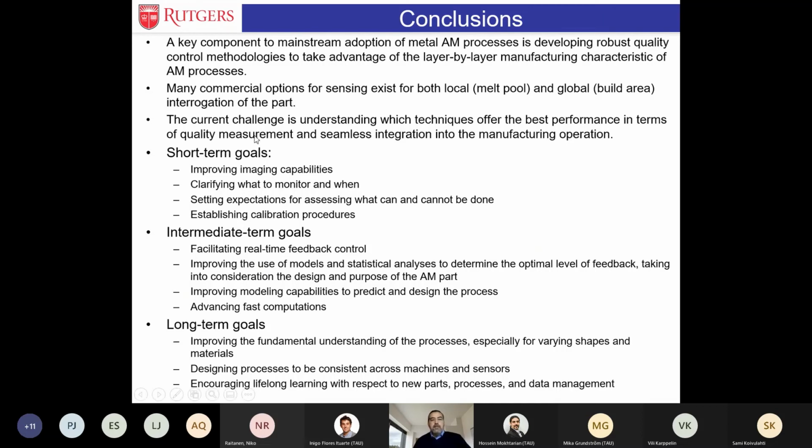Now we can identify our research path in three different time horizons. First one is the short-term goals. The second one is the intermediate term goals. Third one is the long-term goals.